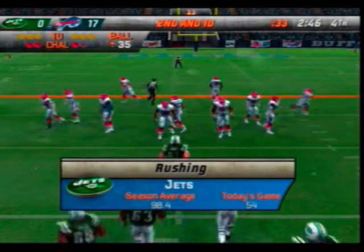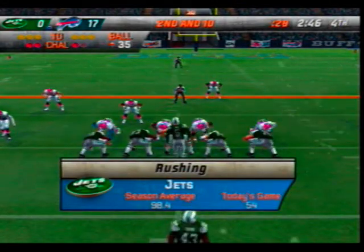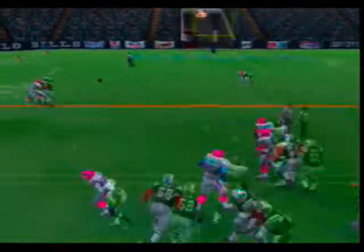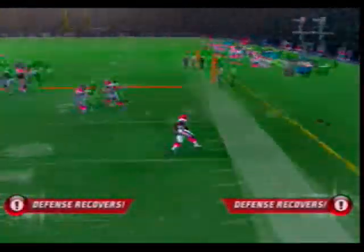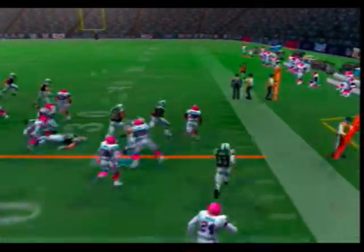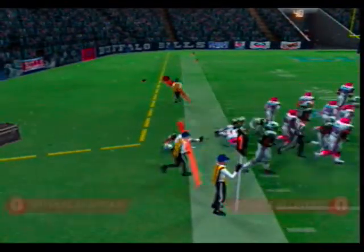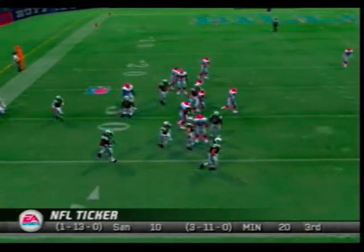Second and 10. Ball on the 35-yard line. We gotta believe it. It's our day. Defense, get ready. The Bills come out in a nickel package. Drops back. Throws on the move. It's on the ground. The Bills pick up the fumble. Ball loose. The Jets are there to pick up the ball. So the bounce goes the offense's way.